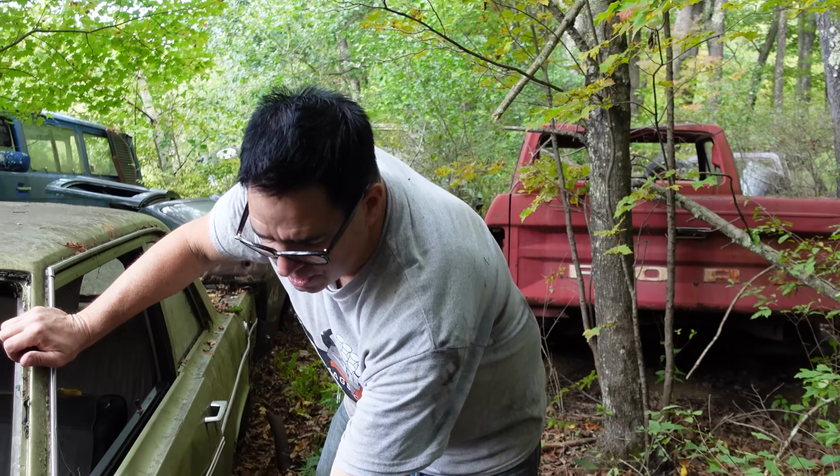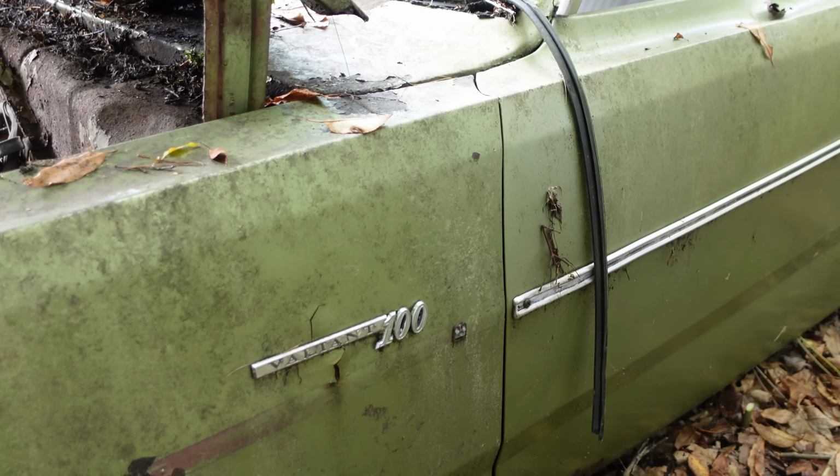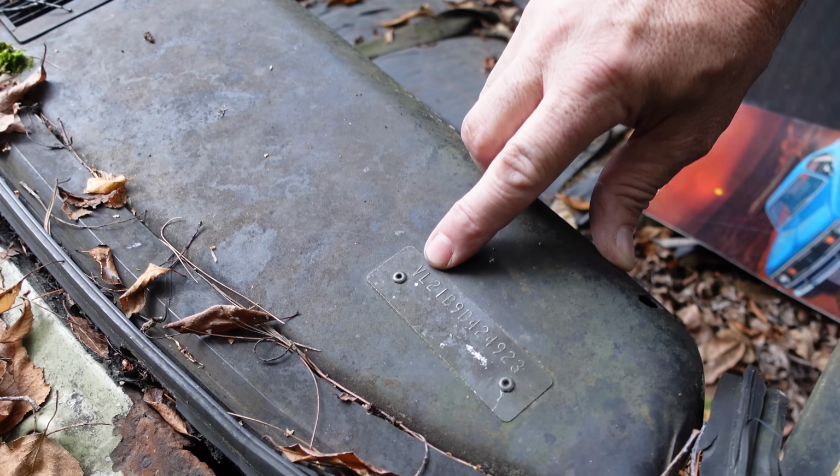But again, here's the Valiant 100. I should say Valiant, not Dart. There it is, the 100 series. Basic stuff. The VIN on this one is readily visible. Of course, there's no windshield. You see it right, VL, Valiant Low.